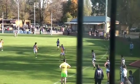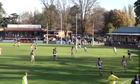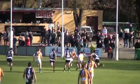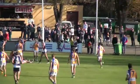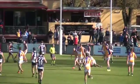Not many moves. Takes the mark between centre wing and half forward on the broadcast side. Bell sends it inside, attacking 50, hoping for a target. Powell couldn't take the mark. It went over the top of Bacon's head. It's inside attacking 50 for Ballarat at the moment. It's all wrapped up and the umpire's going to call for it while we've got a stoppage.